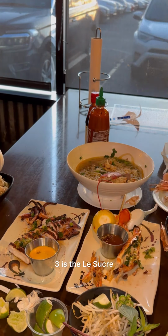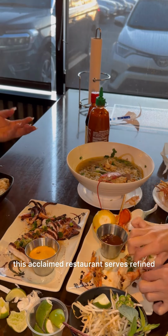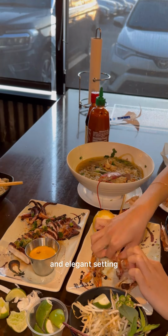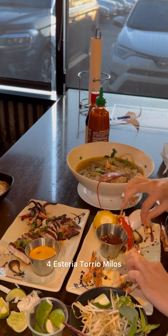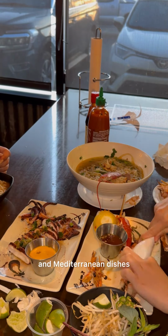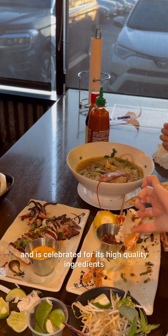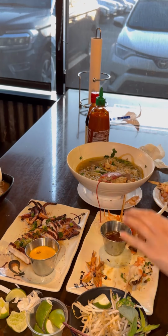Three is Le Cirque. Situated at the Bellagio, this acclaimed restaurant serves refined French cuisine in a colorful and elegant setting. Four, Estiatorio Milos. Known for its fresh seafood and Mediterranean dishes, Milos is located at the Venetian and is celebrated for its high-quality ingredients and simple presentations.